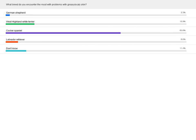Dr. Moriello, I think Cocker Spaniel took the prize. Yes, they do. It is a very big problem in this breed, both the primary type, the type they're born with, and secondary to a lot of their other diseases that they get. It reflects how popular they are, and they're also a really big challenge because they have the kind of coat that needs to be groomed a lot.